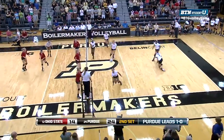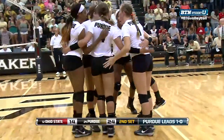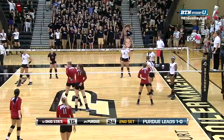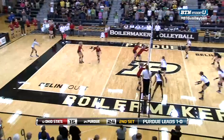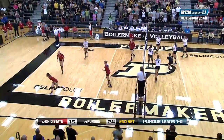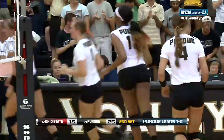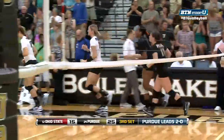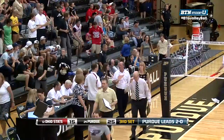Set point Purdue, dug by Fox. Not able to be kept alive by Epinesa. Great swing there from Ohio State. When you get a pass in system, that's what you can do. And Ohio State made it look easy on that one. Val Nickel came from nowhere and puts it away. So backside set for Purdue, off hands out of bounds. No chance for Ohio State to dig that ball. Purdue up 2-0. 25-15, Boilermakers take set 2.